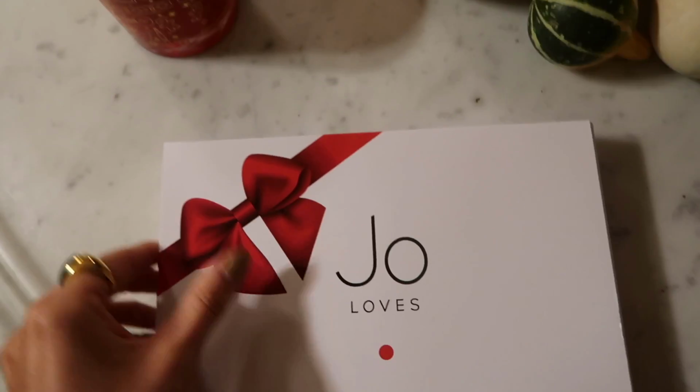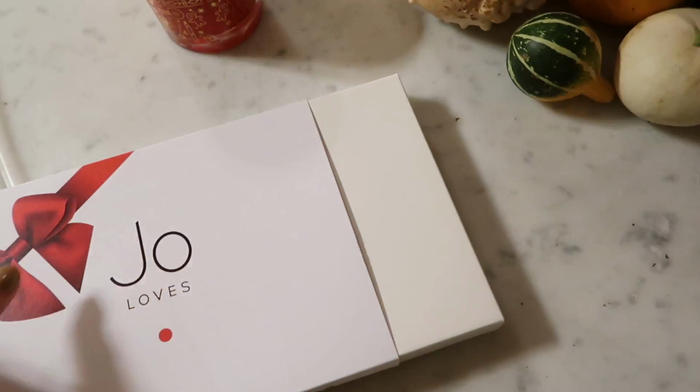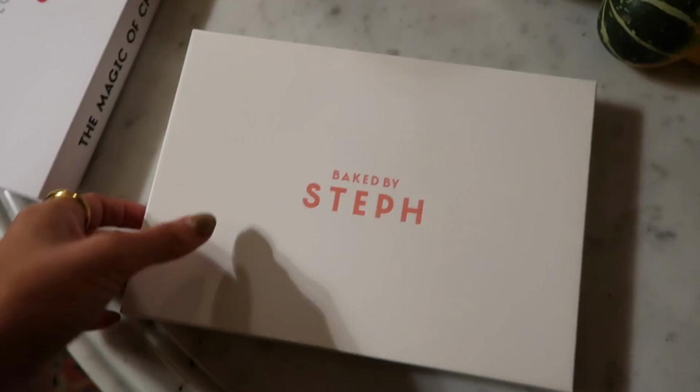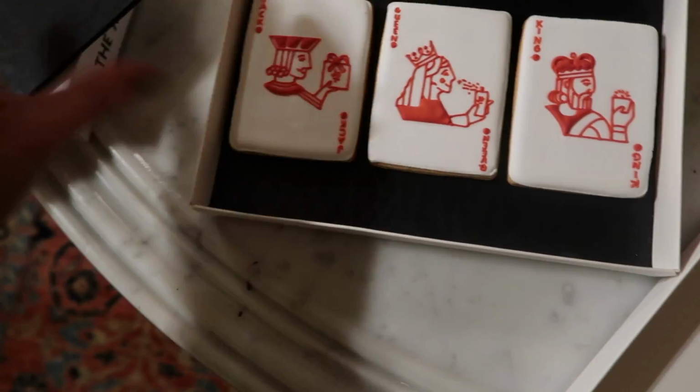And I think they have sent some cookies, which is wonderful news because I am very peckish and Charlie is at a sports massage, so we won't be eating dinner for a little while. Baked by Steph. I love her cookies. Oh my gosh.